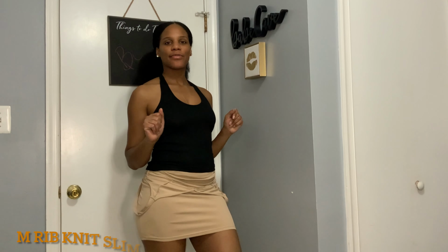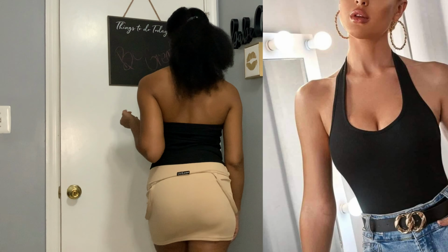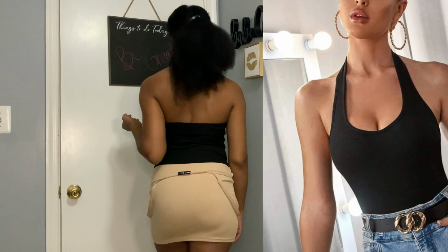This next top is very cute. It is mommy boob friendly. I don't have a bra on and they're sitting up pretty decently. If I did one a little bit more, I would just put an extra bra on. But yeah, it fits perfectly. This is in a size medium. And it has like a ribbed design on the shirt. It's super cute, simple and cute.